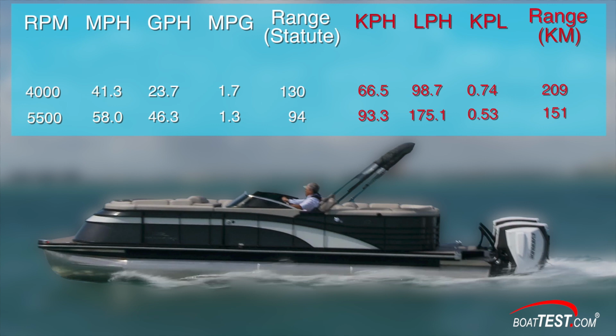For example, at 4,000 RPM, the fuel burn was 23.7 gallons per hour, which translated into 1.7 miles per gallon in a range of 130 miles. Drop the speed down to a comfortable 14.8 mile per hour leisurely cruise down the lazy river, and she'll keep that up for 188 miles.